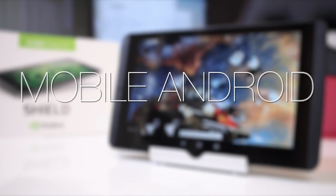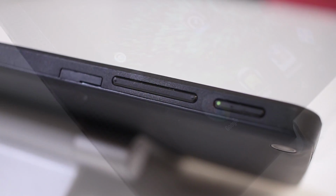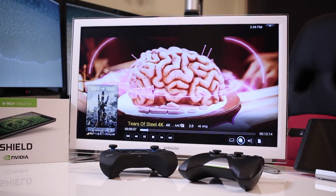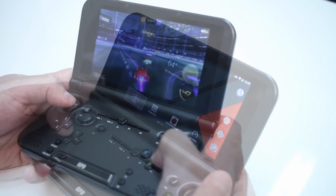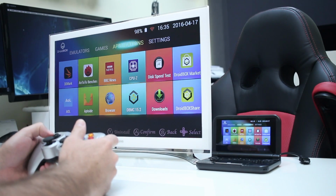And before we finish this video, I would also like to point out that for those that don't want a box permanently connected to a TV and prefer something that can be mobile and at the same time we can connect to our TV and use it as an Android TV box, I would suggest that you guys check out my reviews on the Nvidia Shield K1 tablet and also on the GPD XD or PlayOn from Droidbox.